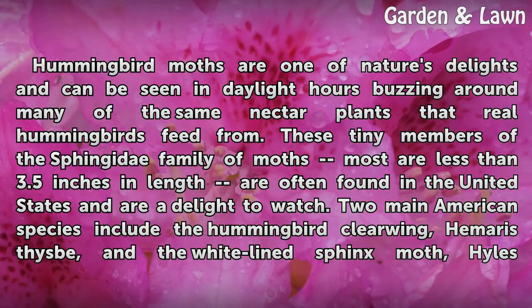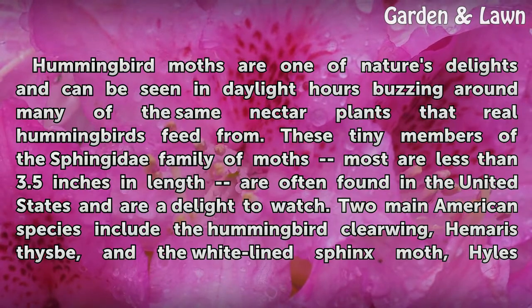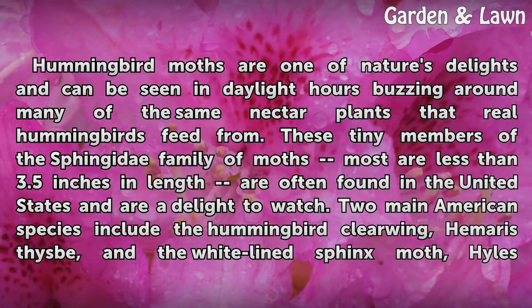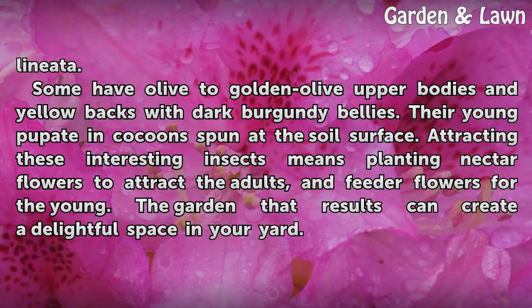These tiny members of the Sphingidae family of moths, most are less than 3.5 inches in length, are often found in the United States and are a delight to watch. Two main American species include the hummingbird clearwing, Hemaris thespi, and the white-lined sphinx moth, Hyles lineata.